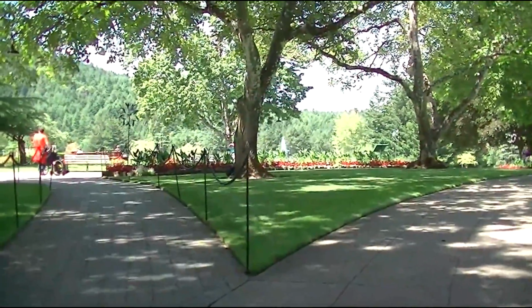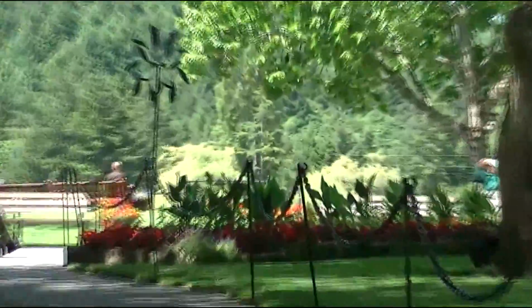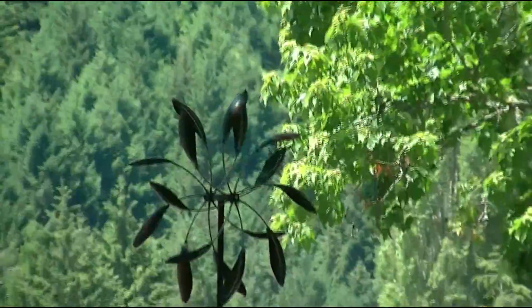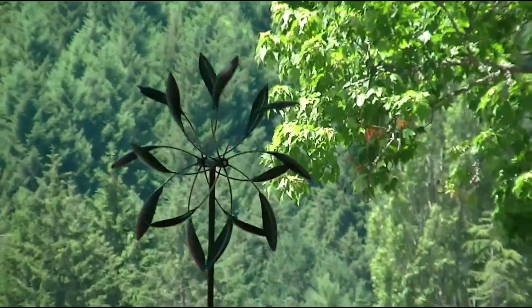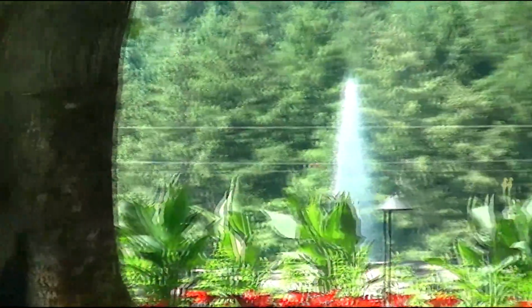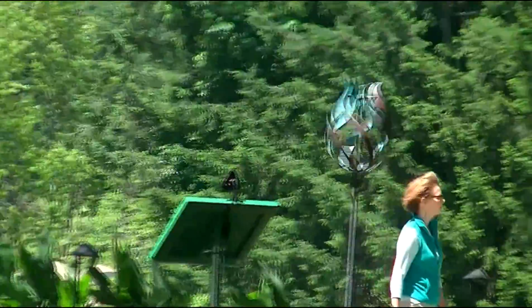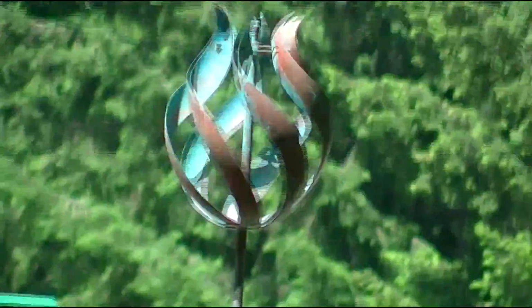So we're sitting here having an ice cream, and I'm admiring these wind chimes. They're not chimes, but they move in the wind. They're very decorative. Of course, as I go to film, they stop. There we go. That one's pretty. Nice design. There's another one. Where? There. They look to be copper.